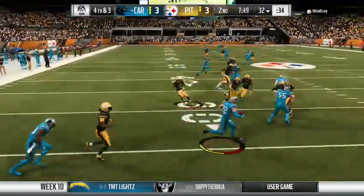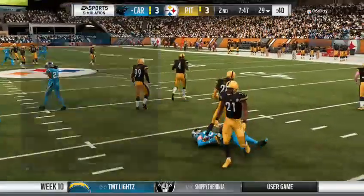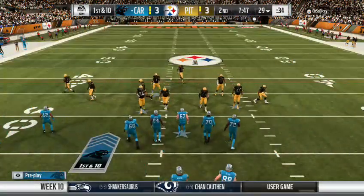Yeah, I like that one a lot because teams want to avoid that type of player, but sometimes you just can't. He just knows where the ball is. A nice job on the return there, 16 yards. And the Panthers will take over now, 1st and 10.